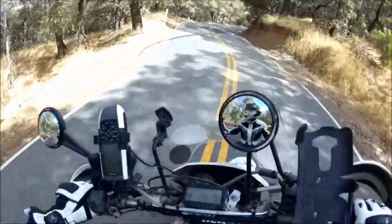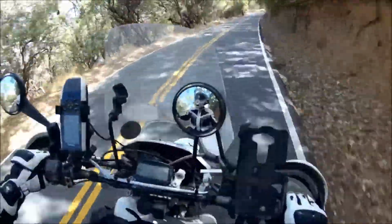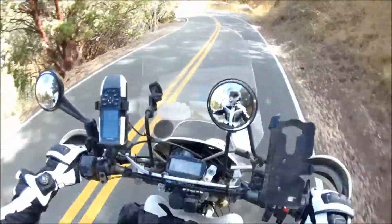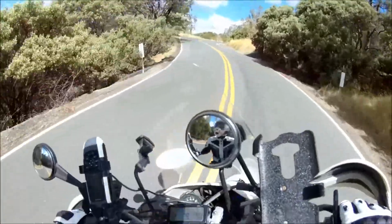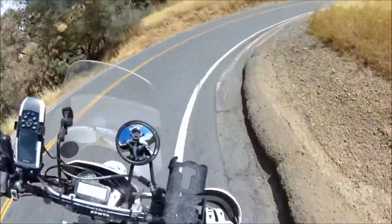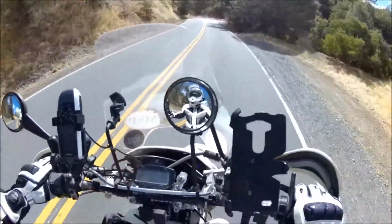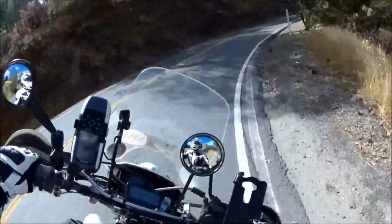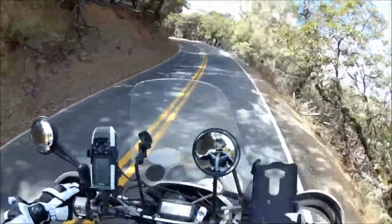Plus, I want to say, I was kind of like, man, I don't want to do this anymore. That's always how I am before a trip. I was like, oh, it's so much riding, it's so much planning. This is one of those tight turns. Slow down a whole lot. No problem. Brake. I've got to remember to use the rear brake. This front brake ain't cutting the mustard.